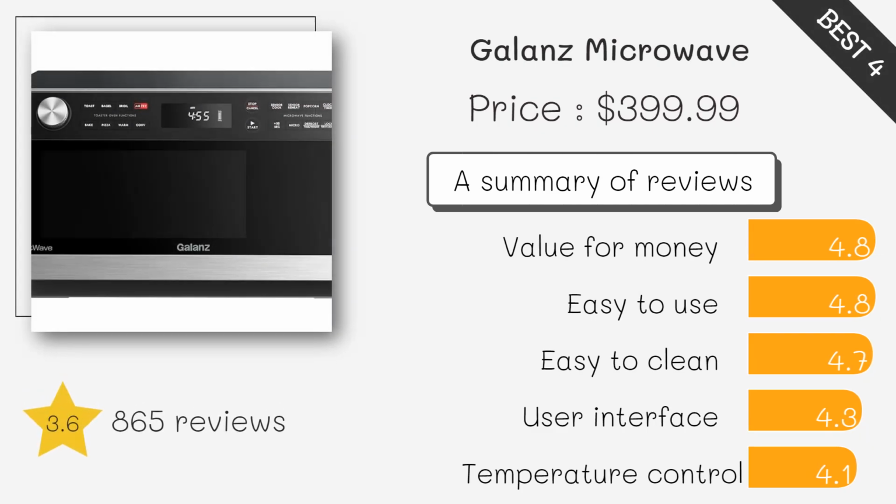This versatile appliance combines a microwave, air fryer, convection oven, and toaster oven in one. It's perfect for those who need multiple cooking functions in a compact space.